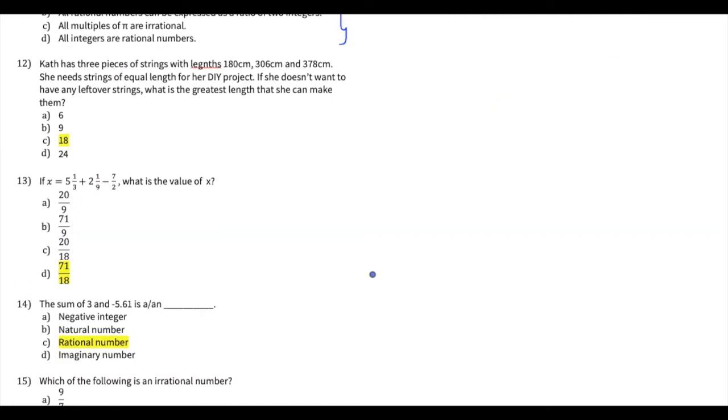Number 12. Cat has 3 pieces of string with different lengths. Okay, she needs strings of equal length. If she doesn't want to have any leftover, so walang leftover, what is the greatest length? From there pa lang, greatest length. You're actually looking for the GCF here. So, we have 180, 306, and 378.